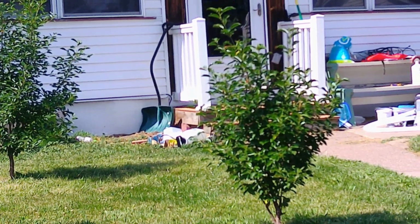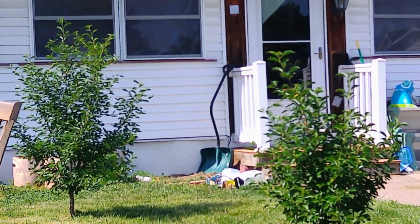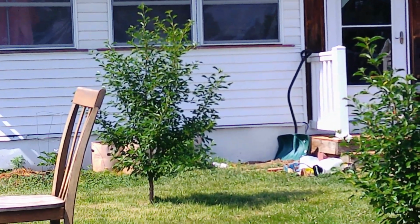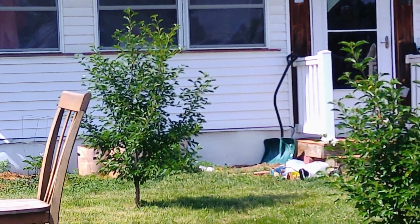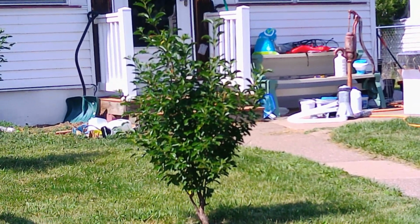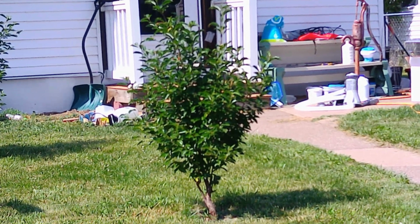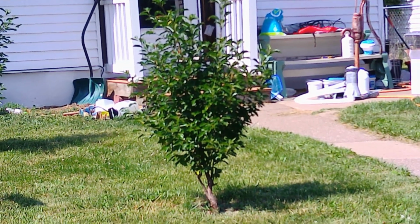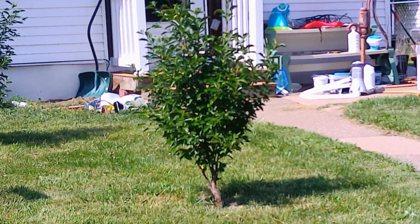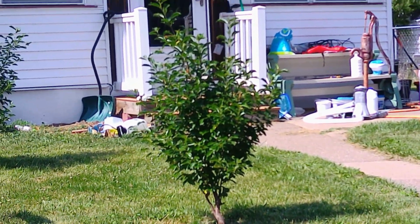Okay, for those of you who are new to the channel, the little tree is Juliet, the big tree is Romeo. He is 3 years old, she is 4 years old. Why is she so little? Because when I first got her, the rabbit sliced her in half when she was a seedling. It's a miracle that she's even alive. So that's my little miracle tree.